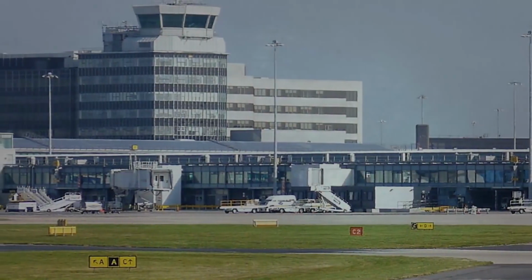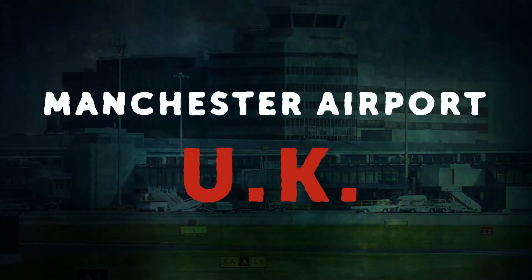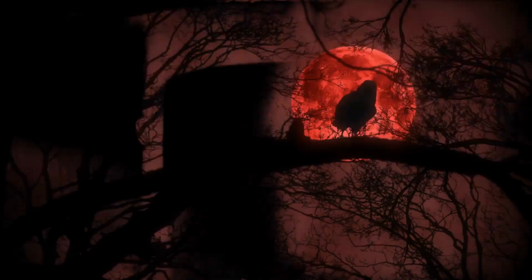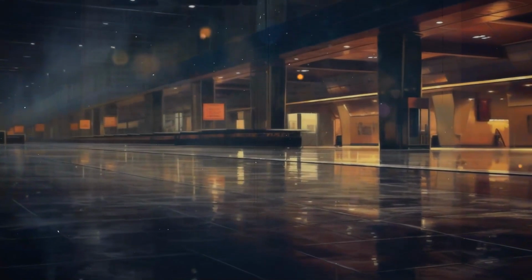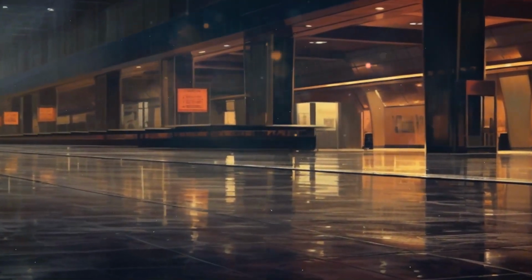Now, our list can't be complete without the UK's Manchester Airport. This busy place serves around 28 million passengers a year and also hosts a few spooky phantoms. Passengers and staff reported seeing creepy figures and weird phenomena, such as doors slamming on their own. The airport archives from the 1970s revealed that some staff refused to show up at Terminal 3 alone after dark because they were too scared.